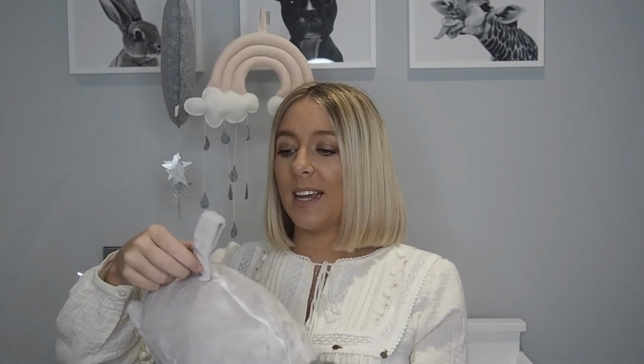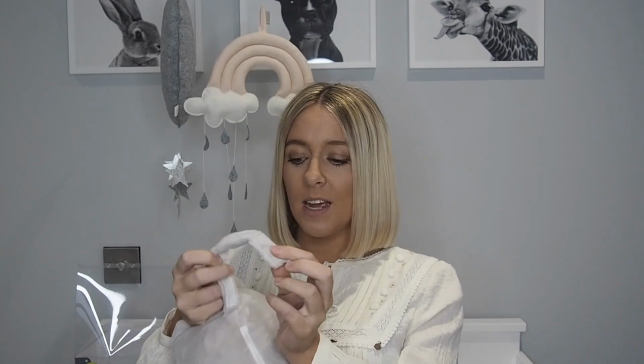He has 4 levels of light, so you don't have to worry about him being too bright for your baby. He has a built-in cry sensor, so when the baby starts crying, Olli will start singing his lullabies or making the sounds that you've set it to. You can adjust the volume, and he has this Velcro bit on the back so you can fasten him to the cot. And Ollie the owl is suitable from birth.